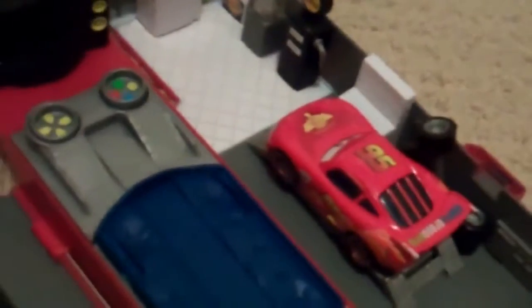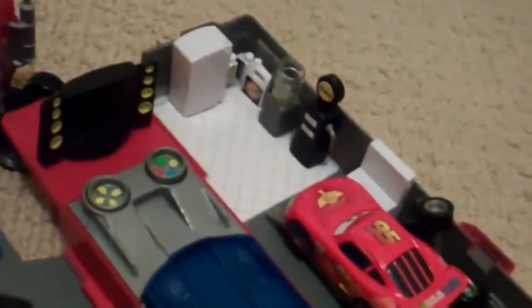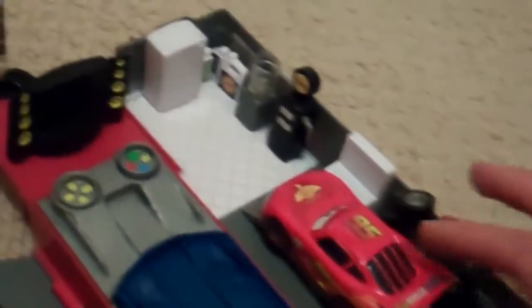And so far, my son's had this for a couple months, and nothing's broken on it so far, so even though it's plastic, it holds up pretty well. Lightning can refuel with the gas right here, and there's some oil bottles here in the corner. Pull them back here. This is my son's favorite feature. There's a little fridge with some oil.